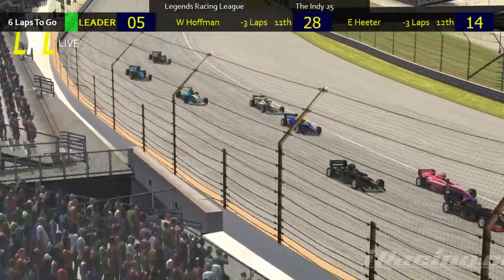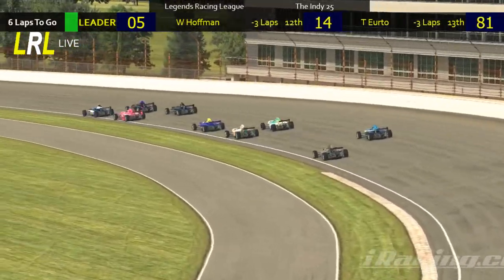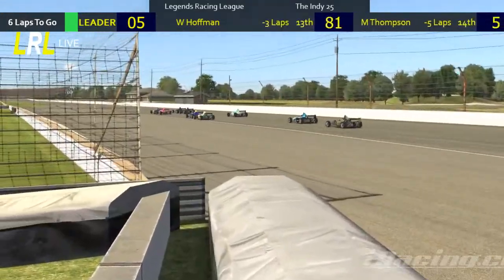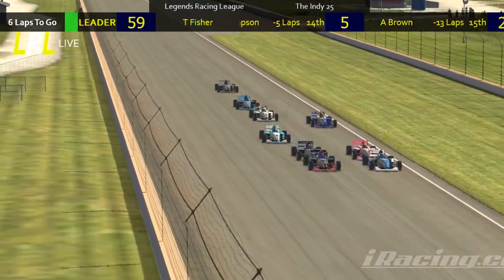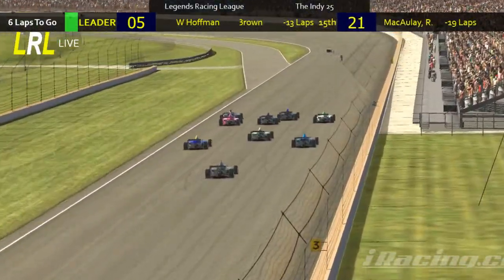Yeah, I think we have mostly a 9-car pack, but 2 of them are a lap down. Jalen Battle and Blake Trywick are a lap down, 8th and 9th. So we only have a 7-car battle for the race lead. So hopefully these lapped cars kind of stay in the back and maybe hope for a wreck.